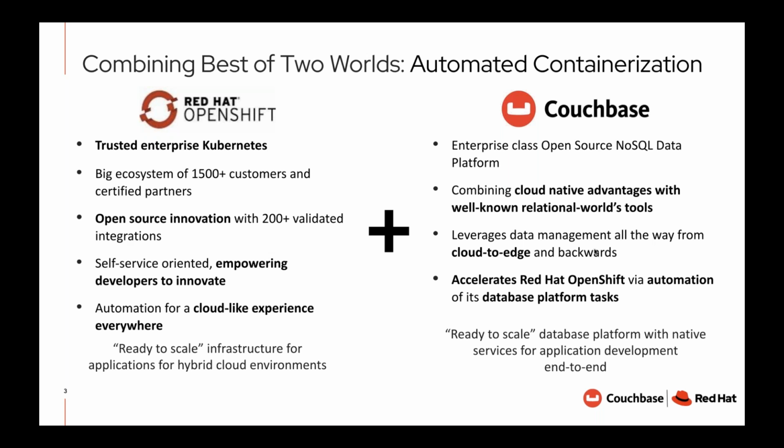With Couchbase, we've been around for a while. This is an enterprise class, open source, NoSQL data platform. We're combining some of the cloud native advantages with well-known tools. We do have our own SQL for JSON language, so not much is needed as far as retraining. Many people already have those types of skills in-house, and we're leveraging data management all the way from the cloud to the edge and backwards. We provide synchronization between multiple instances, and we're really accelerating Red Hat's OpenShift via automation of its database platform tasks, and that's where our Couchbase Autonomous Operator comes into play. So basically, both platforms are ready to scale with you.